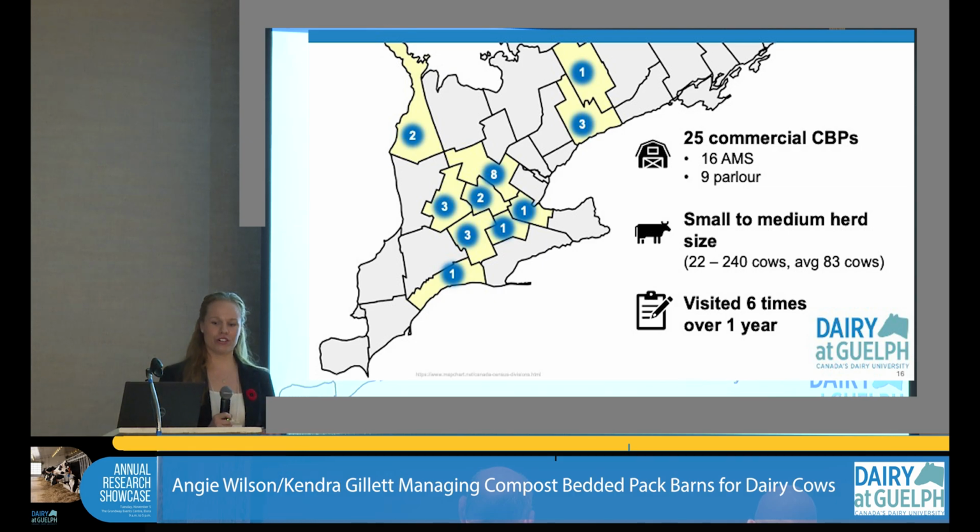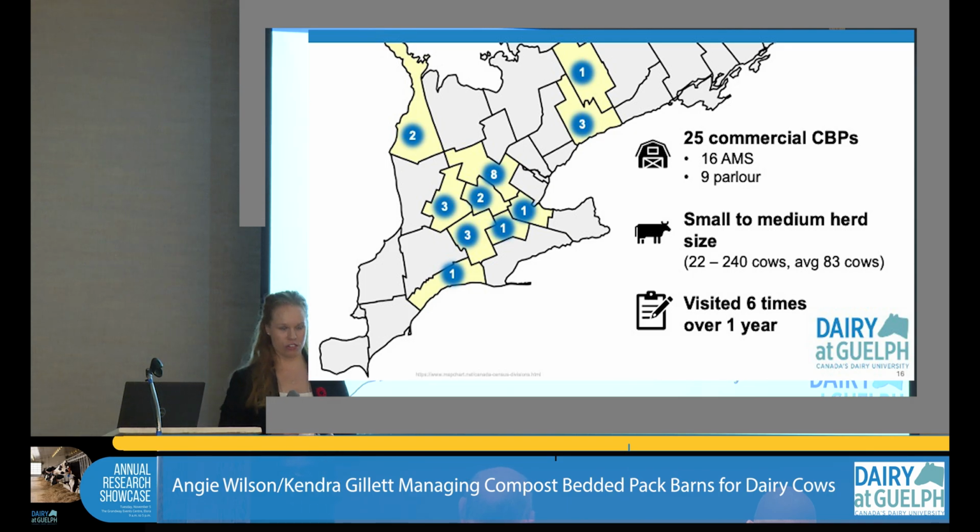Our herds were small to medium size, with an average of 83 lactating cows on the pack, and ranged from 22 to 240. We visited each farm 6 times over the course of 1 year, with visits spaced about 2 months apart, and that allowed us to capture seasonal variation.